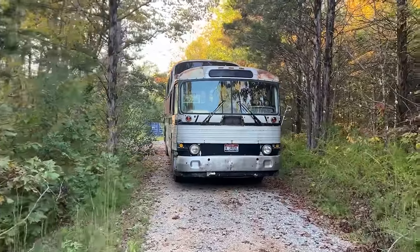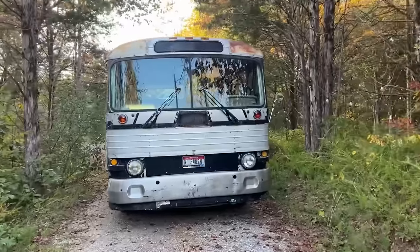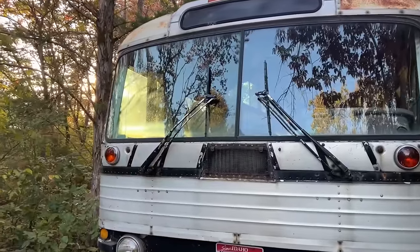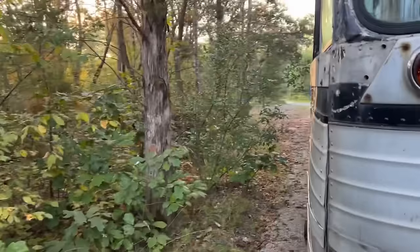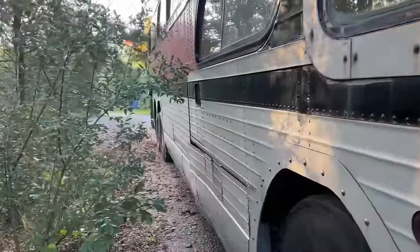This is a piece of iconic American transportation history here, this GM Scenicruiser, 1955. It made it here to our place in Tennessee. Almost 400 miles that we did. Mechanically, the bus was flawless. I can't complain about anything.